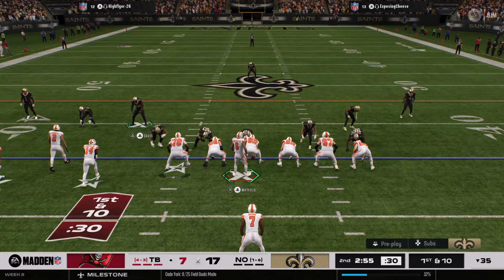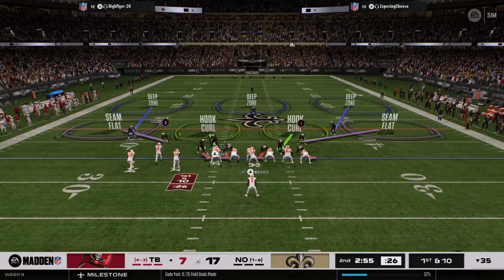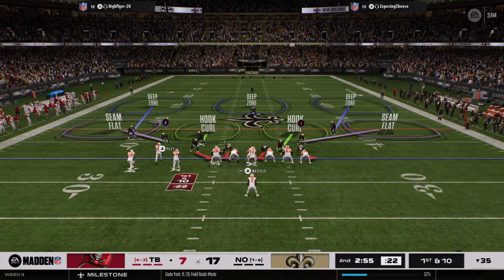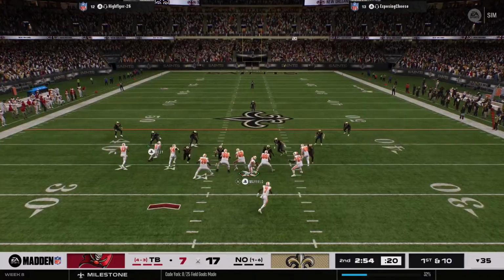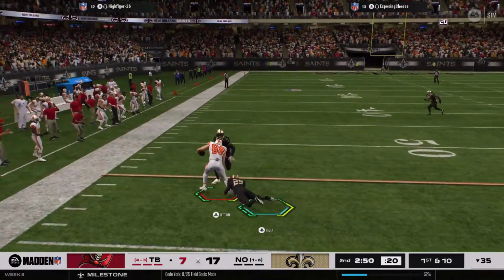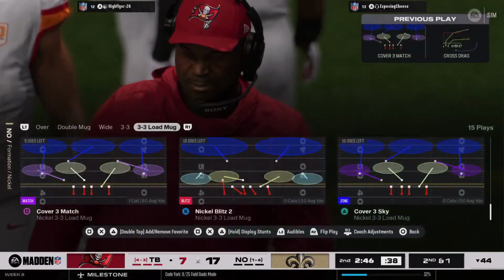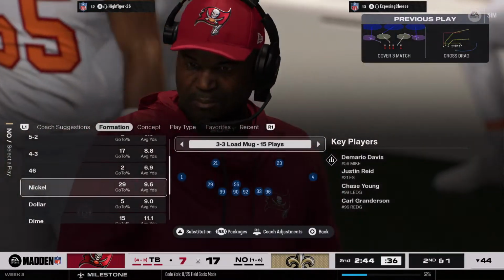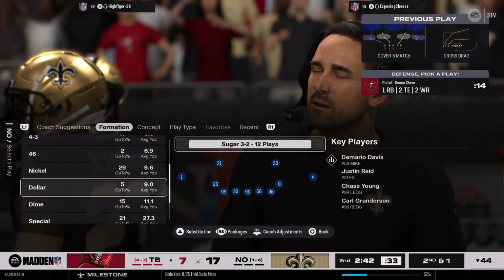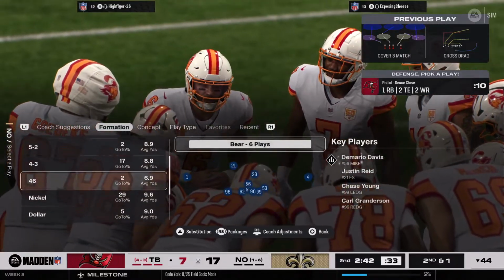1st and 10. Here's Baker to throw. Out left, and Otten makes the grab. And he'll get it up to the 44. That's what you call efficiency. Exactly what you're looking for on 1st down. Textbook. It sets up 2nd and very manageable, and it creates that space if you want to take a shot downfield.